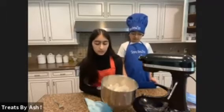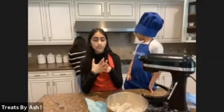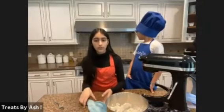Okay, if your frosting is too thick, you can just add another tablespoon of milk and it'll help it get thinner. And if it's still thick, just keep adding milk until it gets thinner, or however you want it to be.